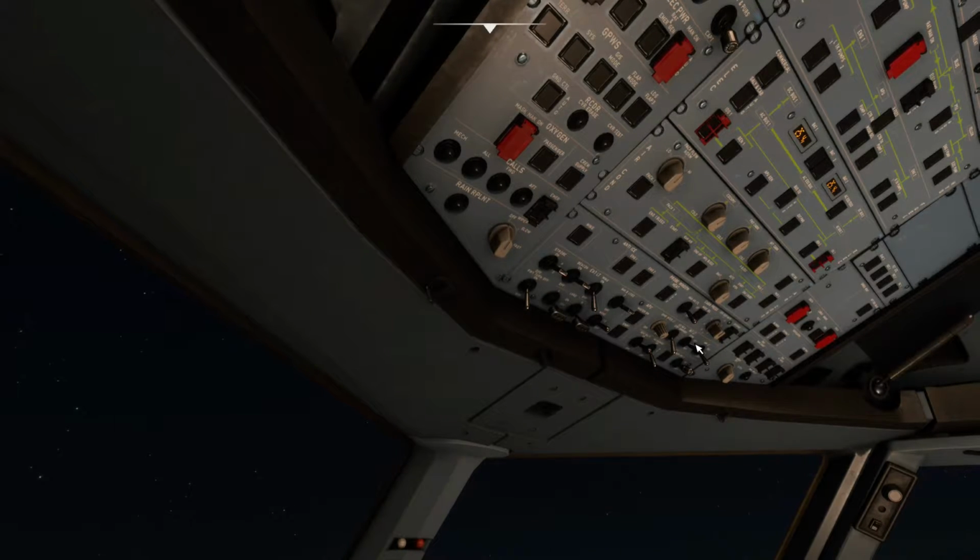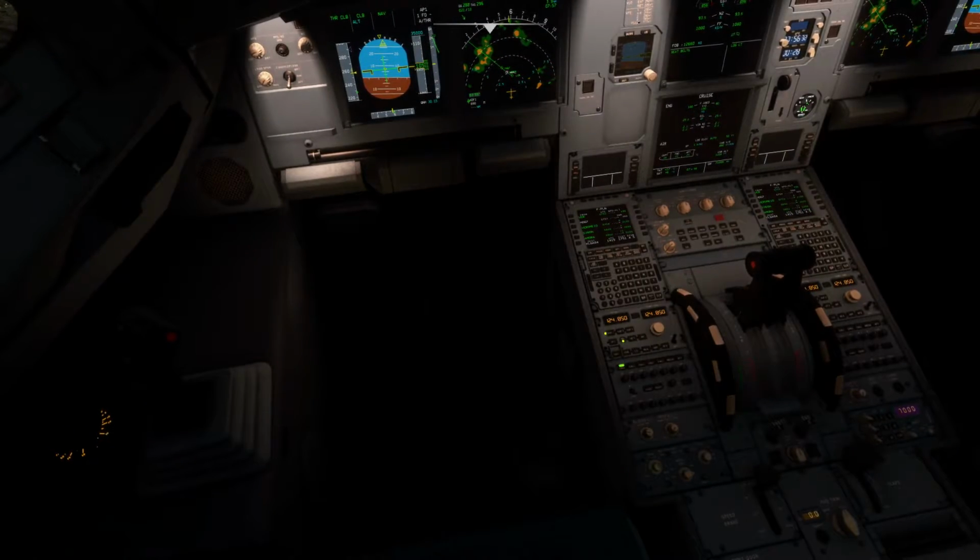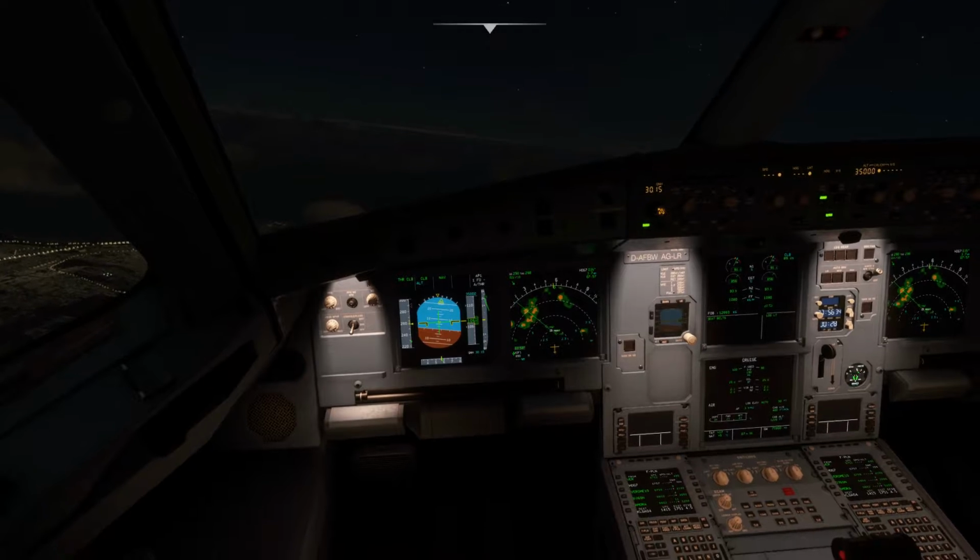Wi-Fi. If you wish to connect to the Wi-Fi, you will be required to pay a small fee. We do offer complimentary in-flight TV thanks to our partners. Connect to the Wi-Fi to find out more information.